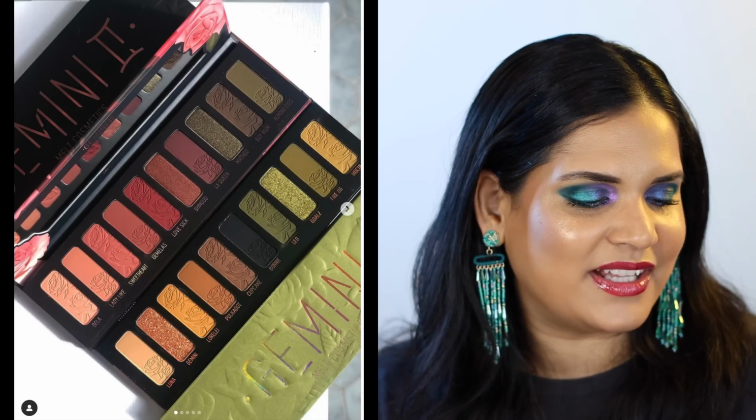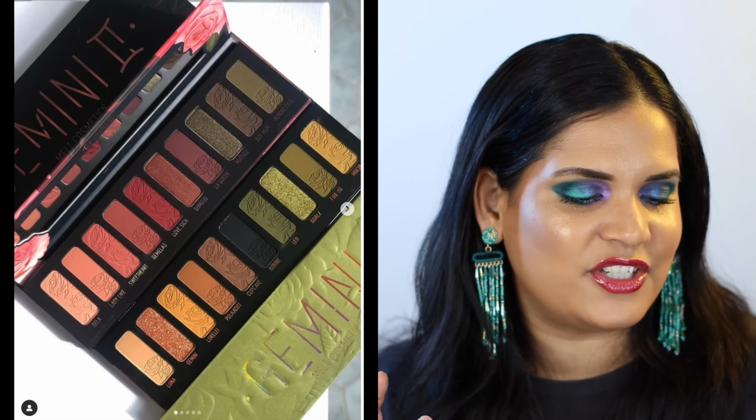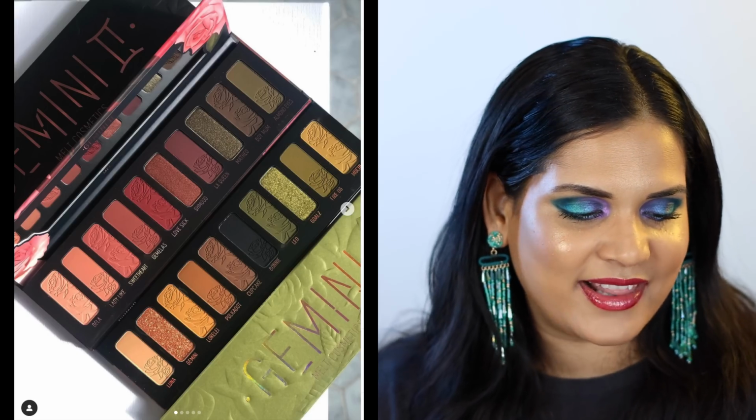Now, I'm so excited, and I'm a little bit anxious because there's a lot of things I want. So I'm so glad that I'm filming this on Monday so we can talk about this. Mel Cosmetics is sneak peeking their 2 palettes. We've got Gemini 1 and then they're doing Gemini 2, which is a new palette.